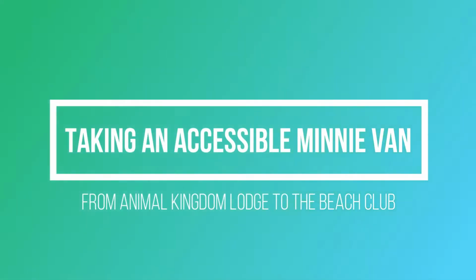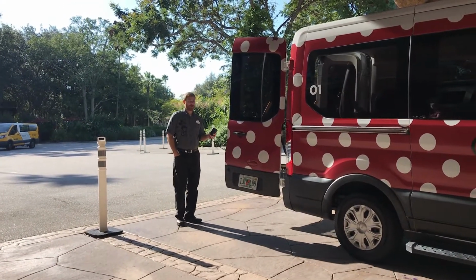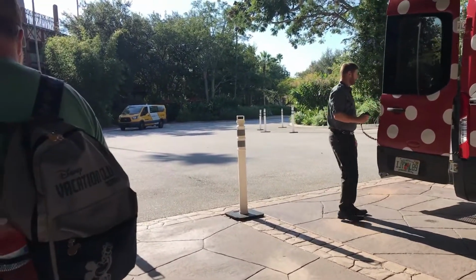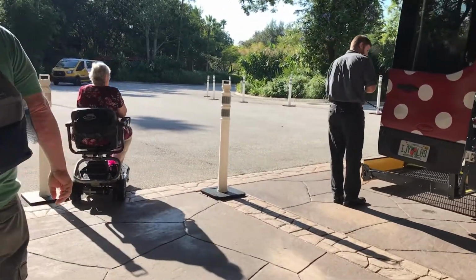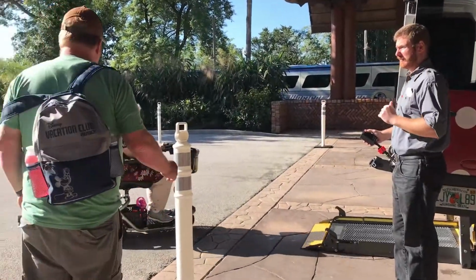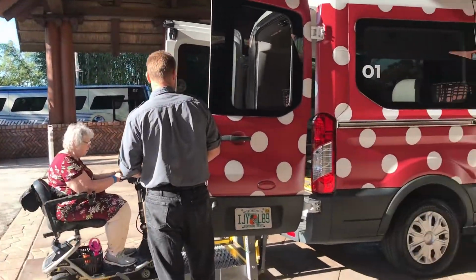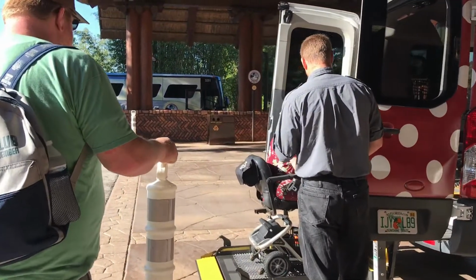So this is the handicapped accessible minivan. We had to call and order this. This is our first time. So it looks like it's fully accessible for any kind of electric conveyance vehicle. Staying in the chair and transferring over to a seat. So he's asking if she wants to stay in the vehicle or transfer to a seat. Look at that. It's just so easy.